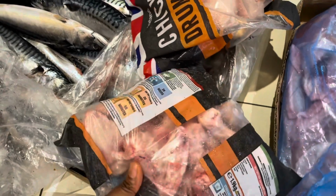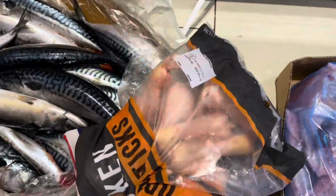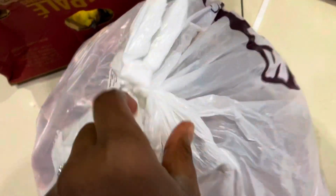So this was me on that day. I do my monthly stocking. I buy in bulk. So I buy a carton of turkey. These drumsticks, I bought them the previous day from Iceland. I bought this catfish from an African store, not in that place. I also bought that tilapia from the African store. The mackerel fish, I bought it from the African store.